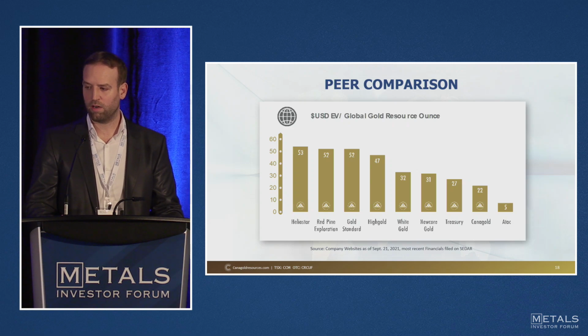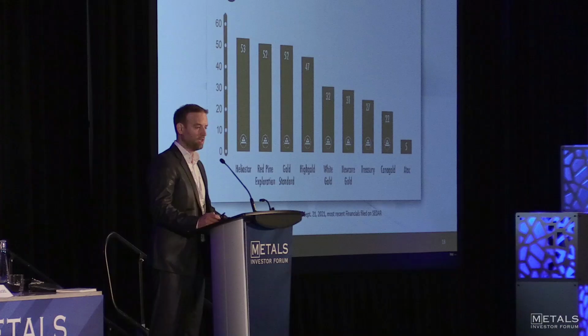Lastly, I'll move to peer comp. Typical for this stage of development, you would look at enterprise value per resource ounce in the ground. So we trade at about $22. And our peers, as we see them, companies having projects in Canada or the US that are in a similar stage of development, they're more in that sort of $50 range.